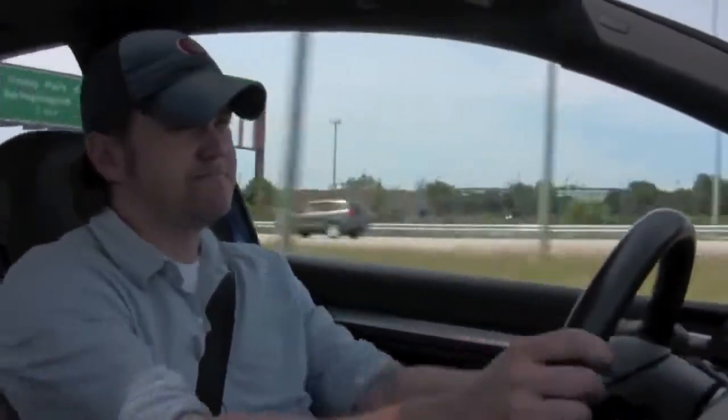Just cruising along. The steering's nice and light. From what I understand, it loads up in the turns pretty well. I haven't hit it hard. I haven't done much of anything. But if I go into sport mode, it's not going to do anything on the highway.